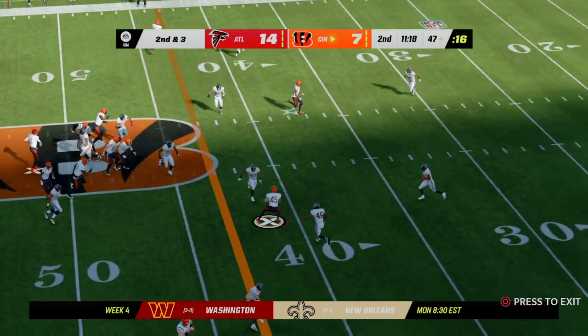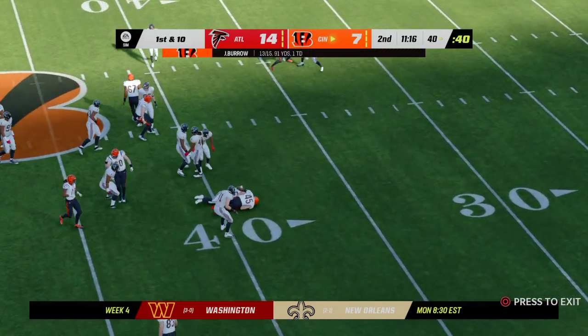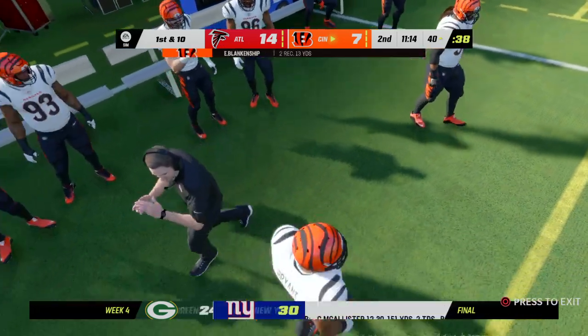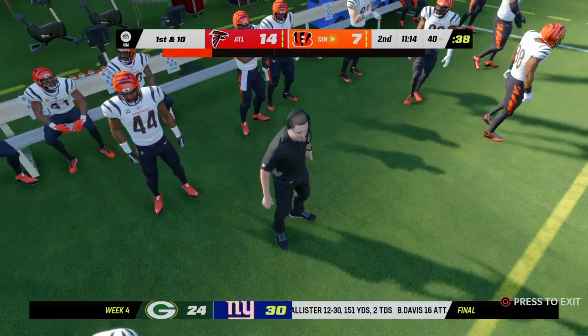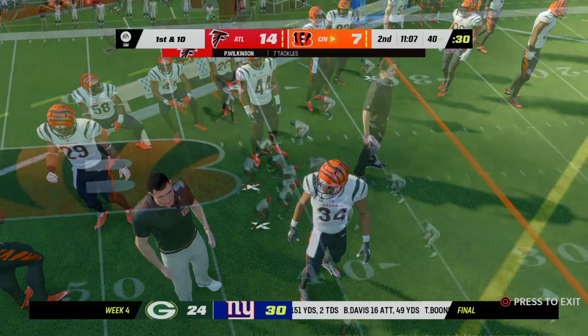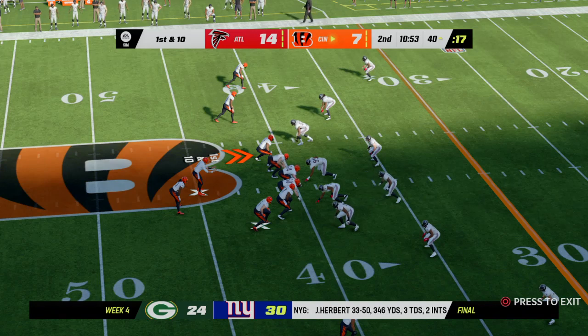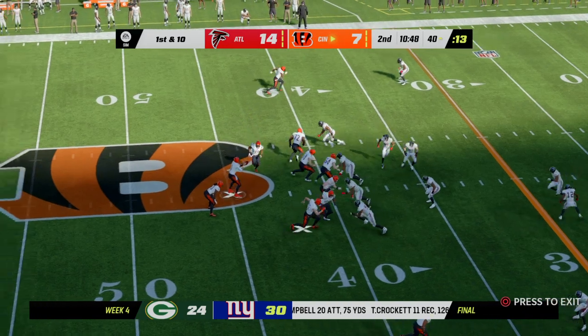Now it's Burrow. It's a short one here, complete to the tight end. And he's going to be taken down right at the 40-yard line. That was a route run not just with dexterity, but with intelligence. Found the hole in the zone, made sure the quarterback saw him, and was able to make the sure catch and flip the down marker back to one.